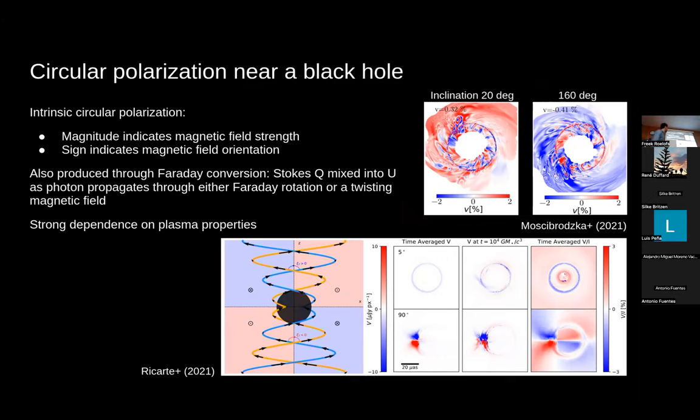And you can see example simulations here showing a GRMHD model of the black hole viewed at two different inclinations, so from two different sides of the accretion disk. And we see that the sign of the circular polarization, which can be left or right circular polarized or negative or positive, indicated with the red and blue colors. And we see that the sign flips as you go to a different orientation.